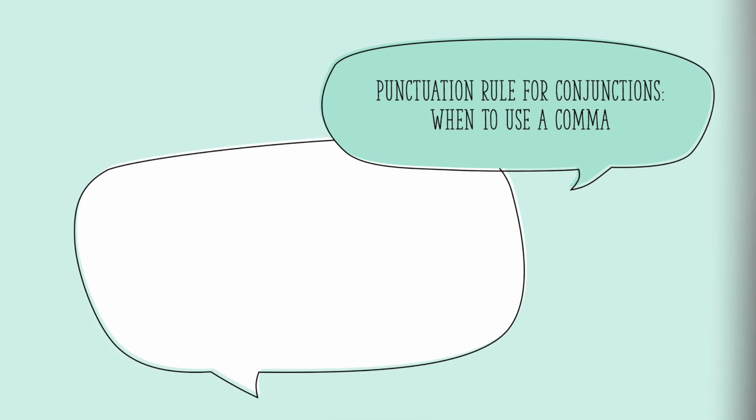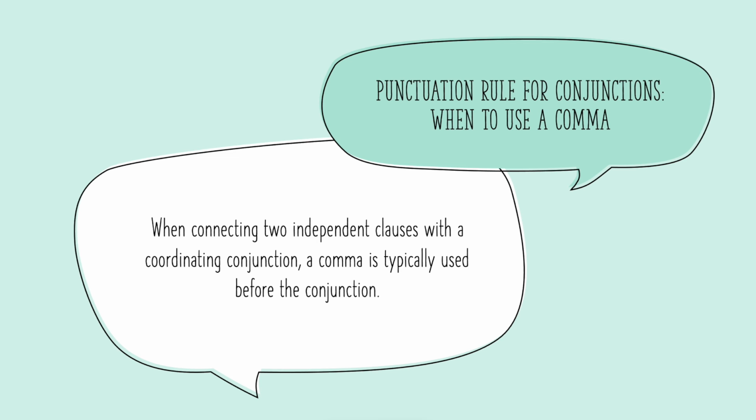Let's have a quick look at the punctuation we use with conjunctions. These are not complicated. In fact, there's really only one rule I can think of, and that is the rule of when you use a comma. The rule is when connecting two clauses with a coordinating conjunction, a comma is typically used before the conjunction. Let me show you what I mean using examples.